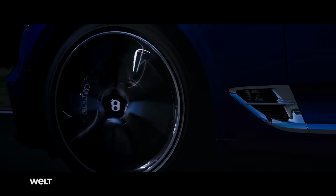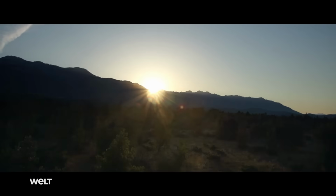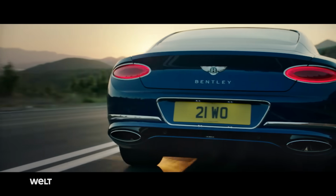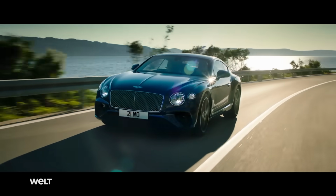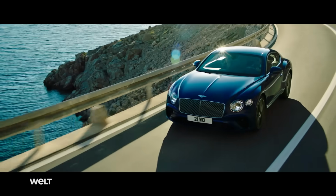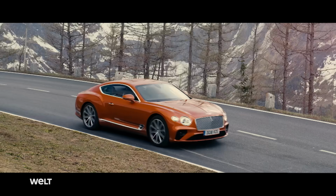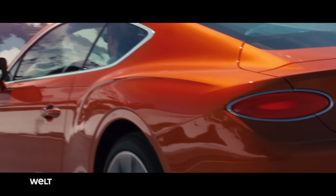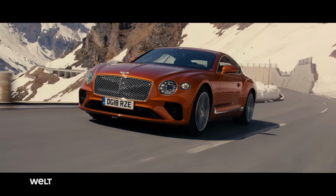It's England's most exclusive supercar. Its enormous performance is concealed behind its exclusive design and muscular appearance. To drive it is to feel alive. Bigger and stronger and more masculine. Its 12-cylinder bi-turbo engine catapults the British car along the road at up to 330 kilometers per hour.